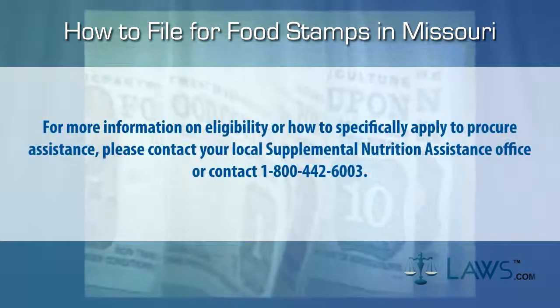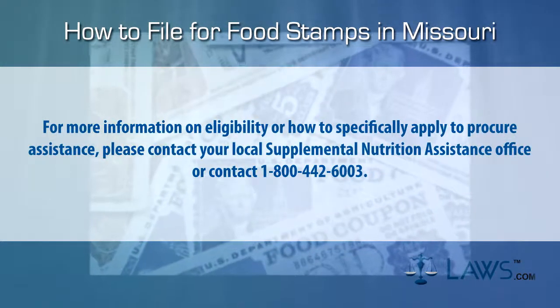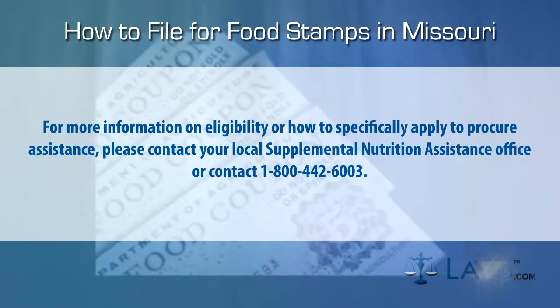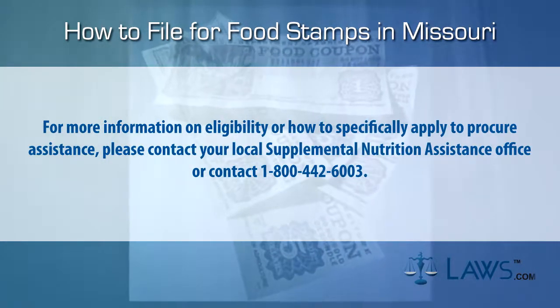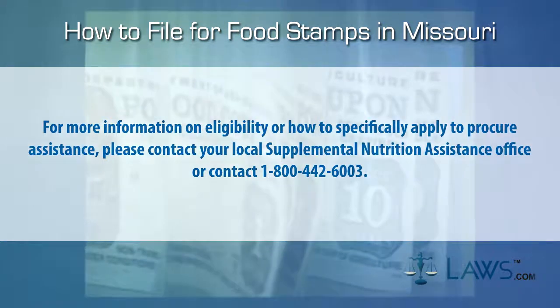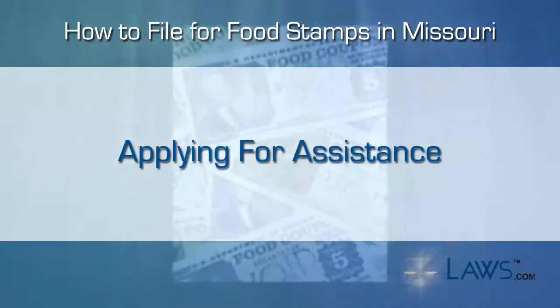For more information on eligibility or how to specifically apply to procure assistance, please contact your local Supplemental Nutrition Assistance office or contact 1-800-442-6003. Step 3, applying for assistance.